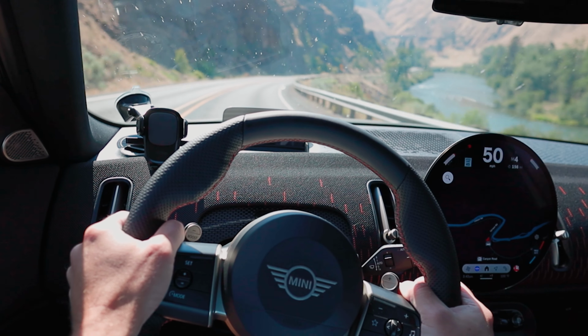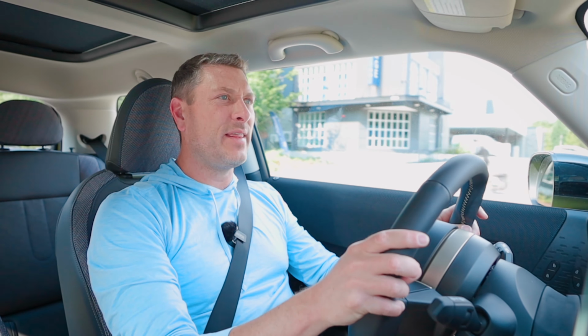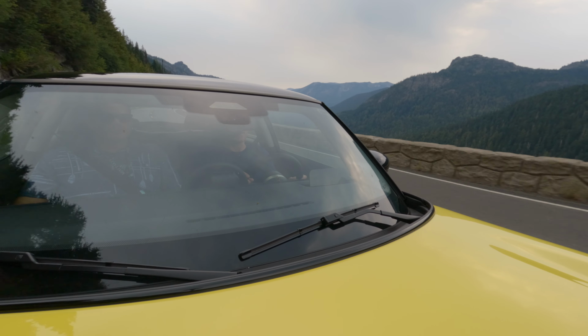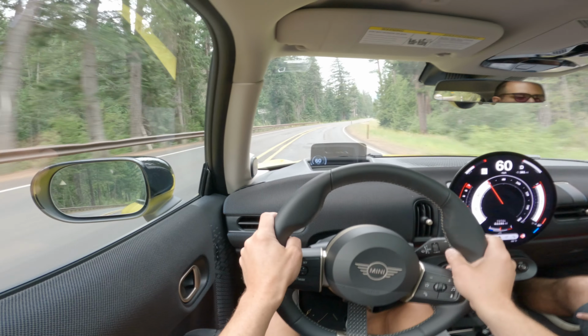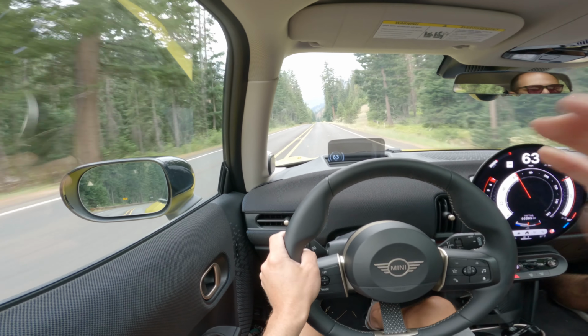One thing I have noticed after driving the John Cooper Works Countryman yesterday is this one feels just a little bit more subtle on everything. The John Cooper Works felt just maybe a tad bit twitchy. The throttle was a little bit more sensitive. The steering was a little more sensitive. The brakes had a little bit more bite right at the top. This just tones things down a bit.